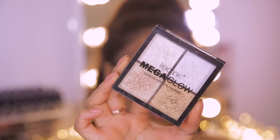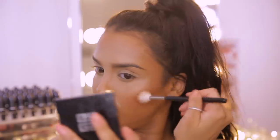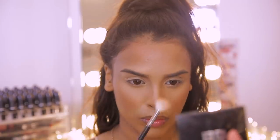Now, solely because I can't live without a little bit of highlighter, I'm going to be using the Technic Mega Glow Highlighter Palette. I'm going to take the two gold shades at the bottom, mix them together, and my highlighter brush of choice is a Morphe M510 brush. I'm going to add just a little bit to the tops of my cheekbones and a tiny bit down the center of my nose, just to give me that added extra glow.